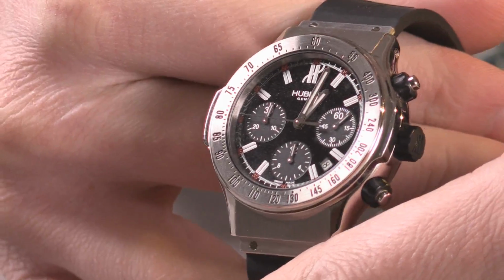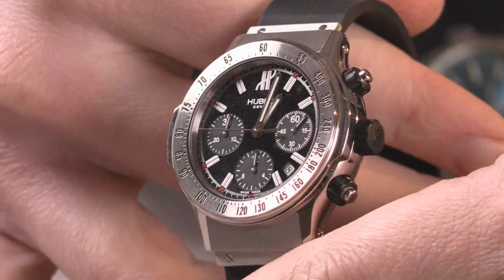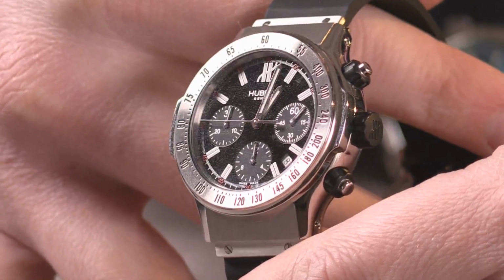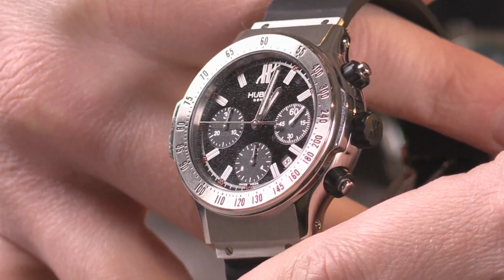So overall, just a great watch, a great fit on the wrist. It comes in at sub $5,000, so it's a great price point. And I really think that these are a very good option. If you're looking at that price point and you're looking at a Tudor and Omega, this is a great option to include in that mix.